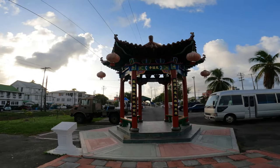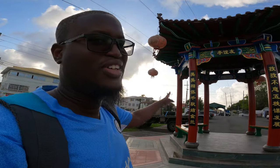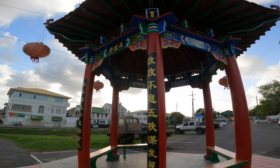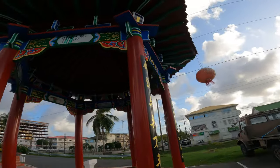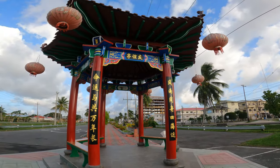Yes, guys, so this is it right here that I'm talking about. Yeah, this definitely has something to do with the Chinese. Can't even read the writing. If anyone watching can read Mandarin, let me know and tell me what it says. Look if I've seen any English version. No, all of it is in Chinese. Yeah, so this is the little Chinese temple here in Guyana.